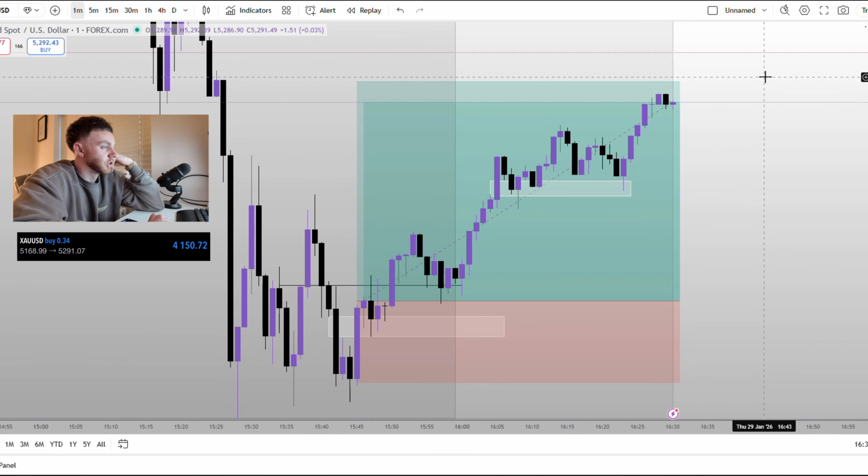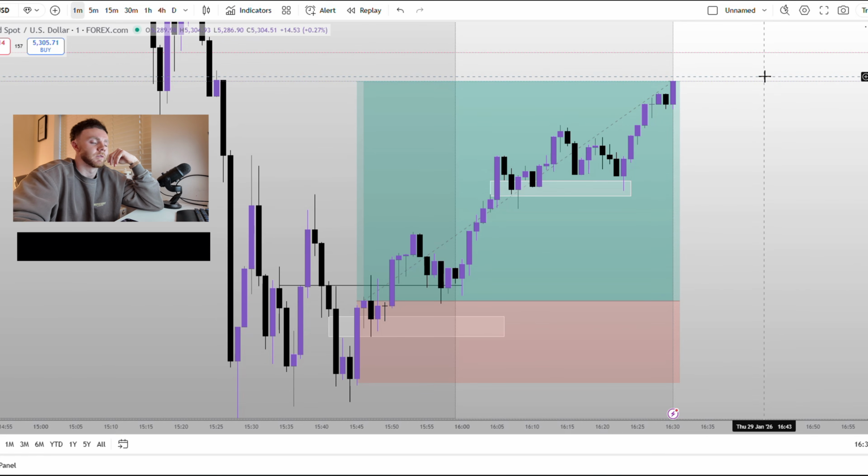Let's get a strong push to start the 30 off. Yeah, exactly like that, please. Keep going a little bit more. A little bit more. There we go. TP it. Lovely trade.